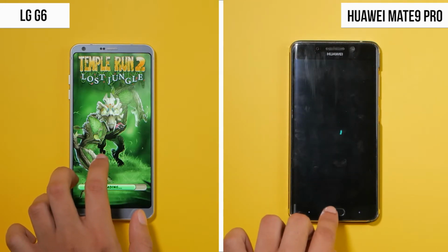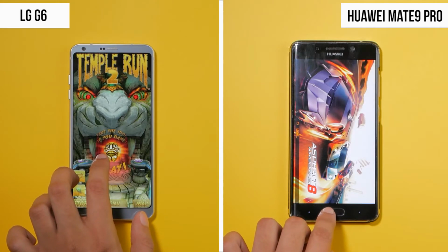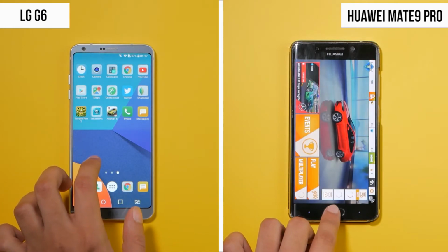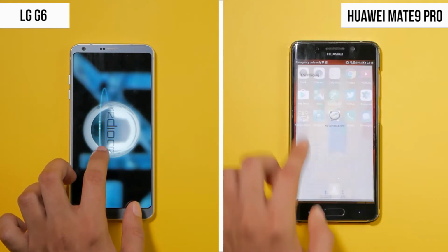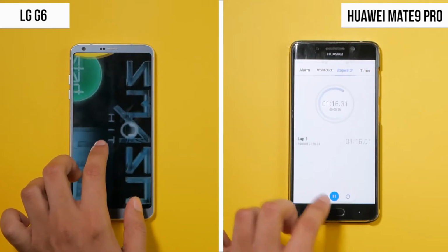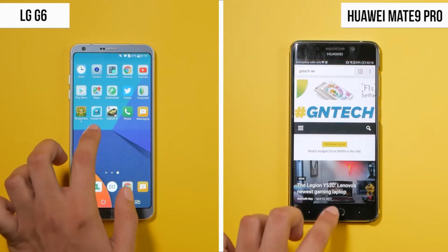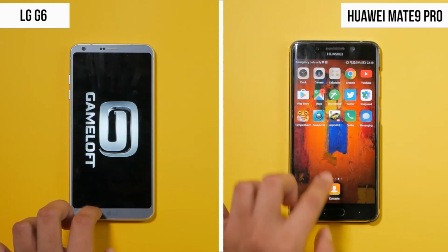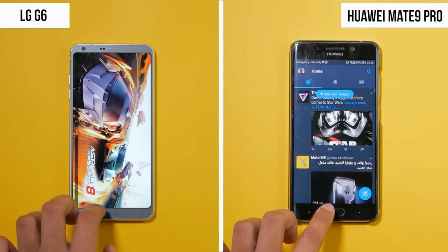Load times are much quicker on the Mate 9 Pro, as it's now moving towards Asphalt 8, while the G6 is still loading up Temple Run 2. The slow processing times on the G6 may have a lot to do with the older Snapdragon 821 processor, as it's finally able to load Temple Run 2, while the Mate 9 Pro just about finishes loading Asphalt 8, its stock dialer and messaging app, to finish the test in 1 minute and 15 seconds, and swiftly moving on to the memory management round, while the G6 is still on its way to load up Asphalt 8.